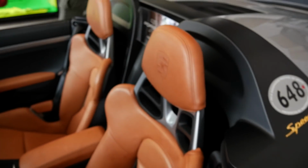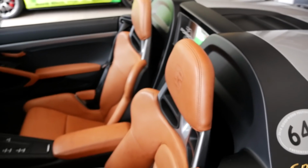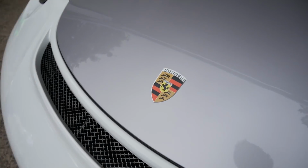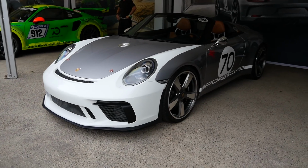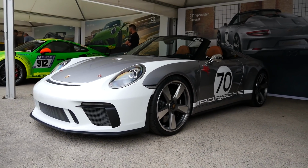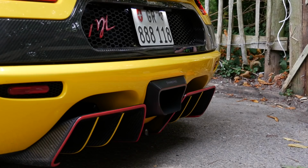We've got this kind of aged style leather. I'm not sure if you can pick it out on camera, but it's got little creases in it which make it look like it's an old interior. We've also got the original Speedster badges in the same kind of font and everything, and we've also got an old generation Porsche badge. Just how cool is that, having all these little features? It's an absolutely stunning car. Oh, how can I forget the central fuel filler cap? It's just an incredible car. There's so many little features on it which I absolutely adore.